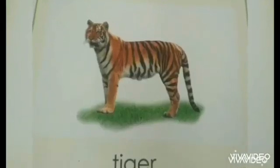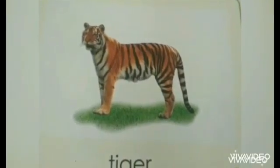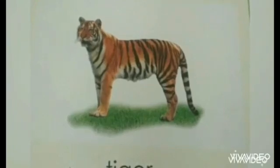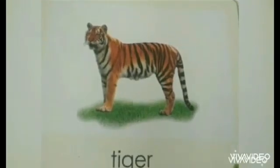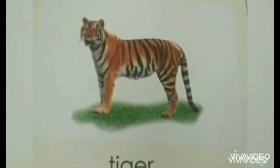Oh, which animal is this? This is a tiger. The color of the tiger is yellowish orange with black stripe. You know children, tiger is our national animal. Tiger हमारा national animal है.